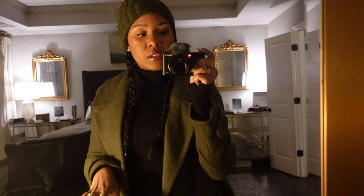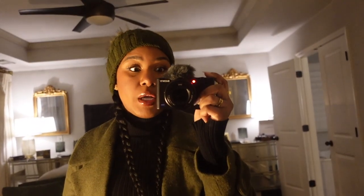I'm not wearing any shoes right now because I don't wear shoes in my room, but I'm probably going to end up wearing my chestnut Uggs. They're downstairs though, because that's what I've been wearing a lot lately.